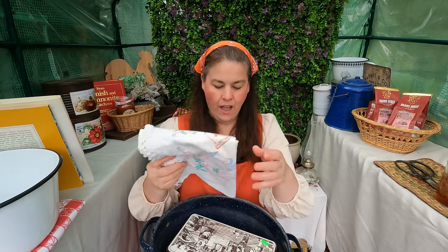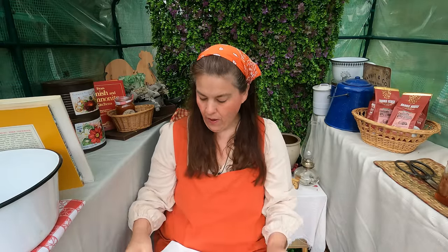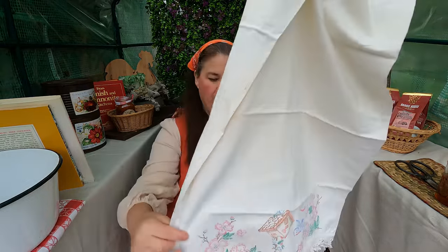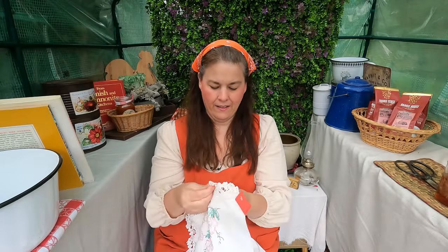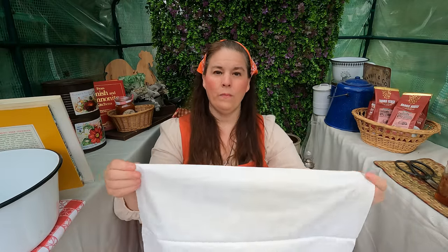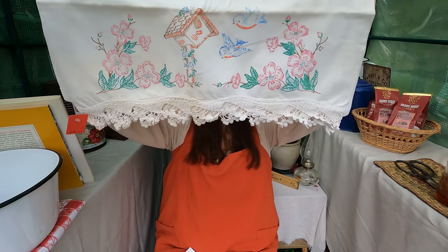And then I'll show you what I got. These were half off too. The red tags were half off this week. So I got two of these and they were $1 each. Now these are pillowcases, I think. Yes, they are pillowcases. Can you believe back in the day how beautiful things were sewn? They are pillowcases and they match.